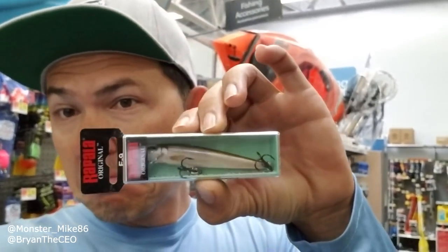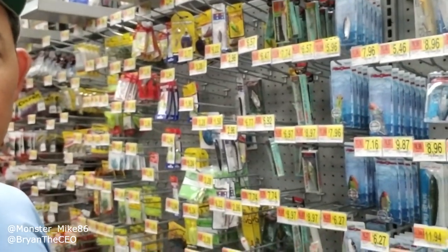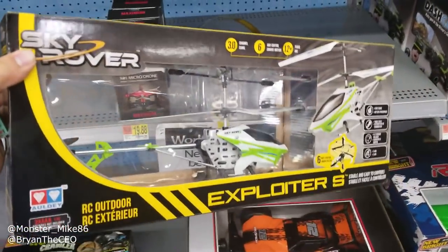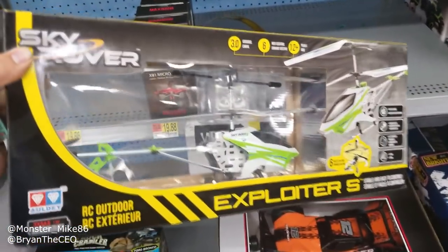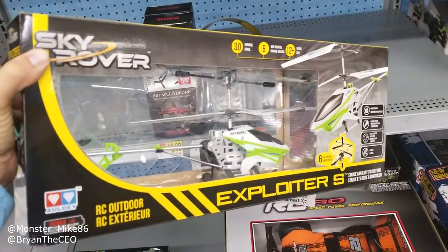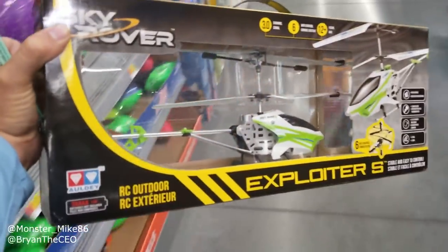Alright, so I'm at the Wall of Marks and I've got to get something for the video today, but you know, you can never have too many of these. Every time I come here, I feel like I've got to spend a lot of money. But I'm not. Gotta get an RC helicopter. Alright guys, so here it is. We're gonna use a Sky Rover today, try and catch some fish. Now all I gotta do is go get Mike and we can start making a video for you guys.